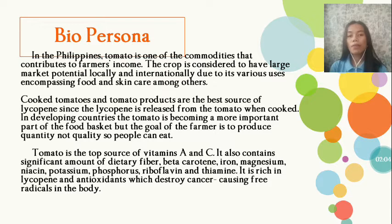So, the background of tomato. In the Philippines, tomato is one of the commodities that contributes to farmers' income. The crop is considered to have a large market potential locally and internationally due to its various uses, encompassing food and skin care, among others. Cooked tomatoes and tomato products are the best source of lycopene, since the lycopene is released from the tomato when cooked.